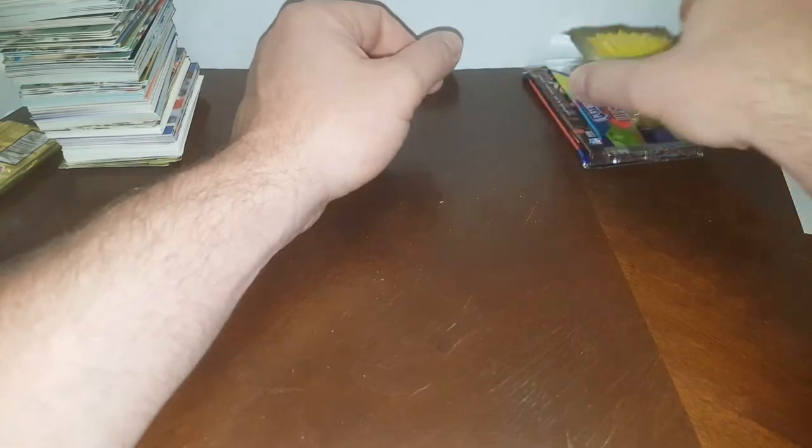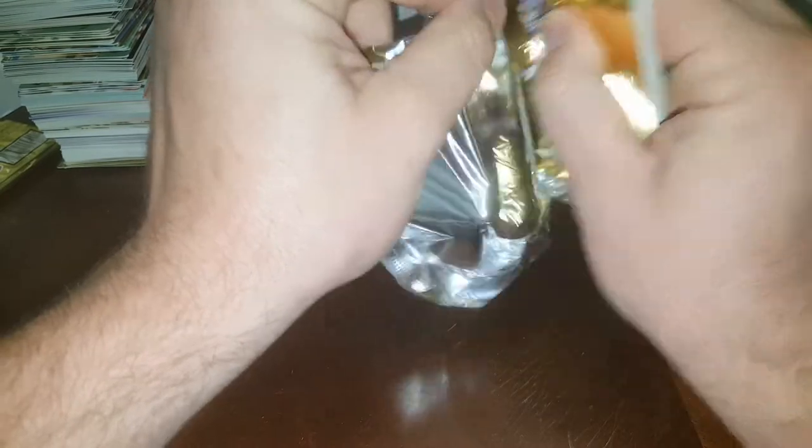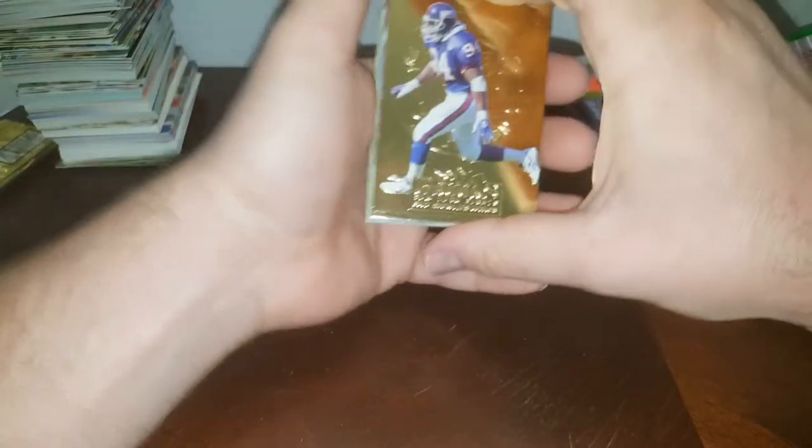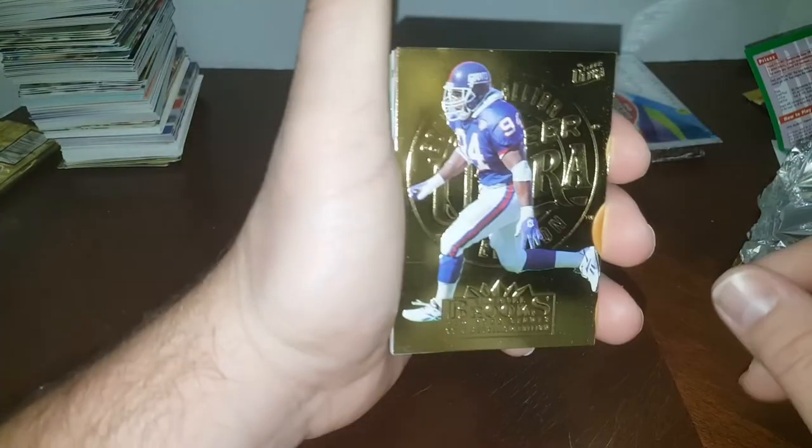Alright, and we are back. 1995 Flare Ultra. And this pack is sticky. We got the gold medallion cards in here. And wow. That pack has seen better days. I can't even read that. Michael Brooks. Oh, that's Michael Brooks, gold medallion.